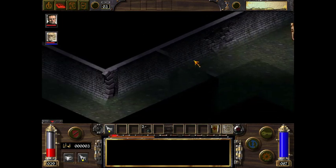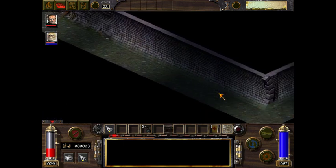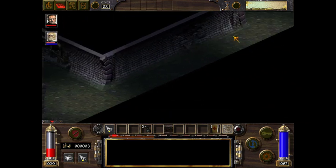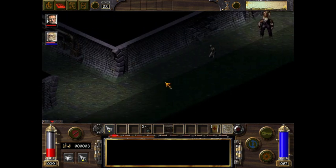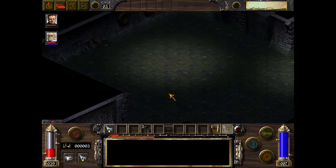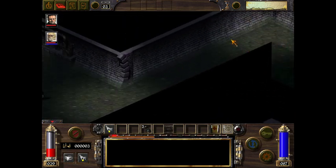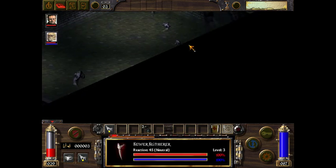Alright, let's see, we have not gone this way, and it could be a way out. I'm hoping it's a way out, maybe. This is a proper maze of a sewer level. Okay, there's one rat. I could take him. Ooh, barrels, snake monsters.